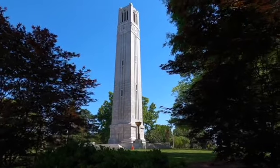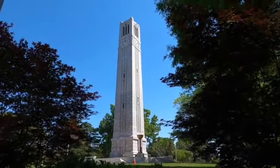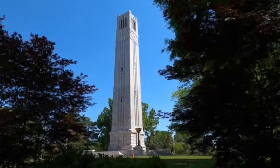bell tower. The bell tower is actually a World War I memorial, and it is a tall structure. I think it's the tallest structure on Hillsborough Street, and it's a great spot for a couple of photos before moving on to one of our second spots on the list, which is Players Retreat.